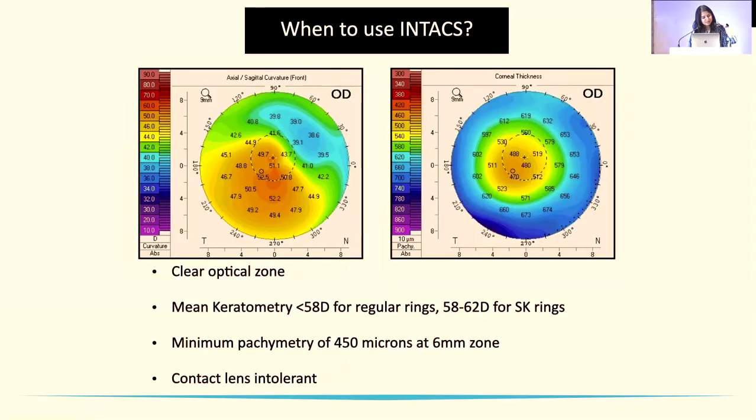When you should use them: you should have a clear optical zone. There should not be any central scarring. It is usually good if the mean keratometry value is less than 58 diopters for regular rings. For 58 to 62 diopters, steep K rings are also available. It's not like you can't do it beyond 62 diopters, but the amount of flattening is going to reduce the steeper you go. The minimum pachymetry in the 6 mm zone should be at least 450 microns. This is because you want adequate depth for the Intacs channel to go in, and you should not have any perforation, so you should not go thinner than that. It is usually used in patients who are contact lens intolerant.